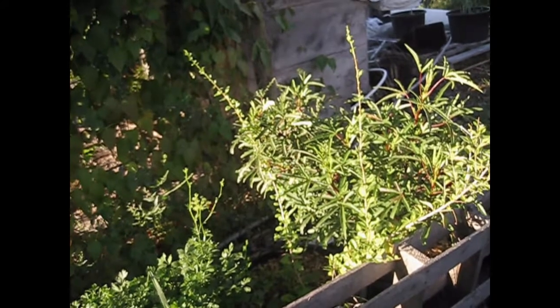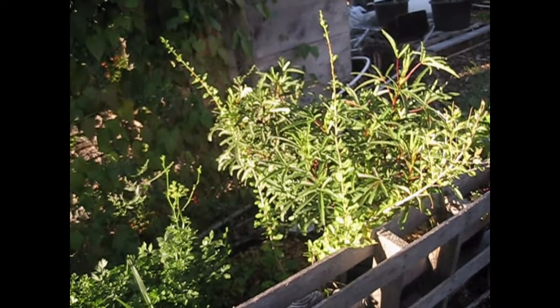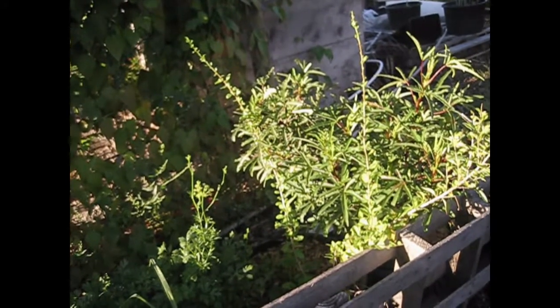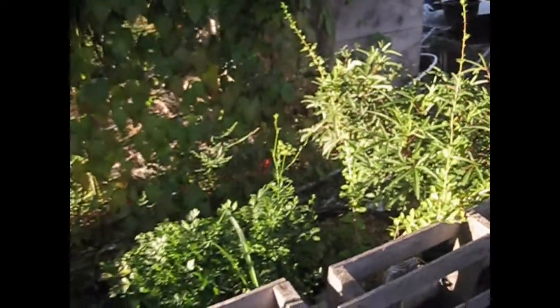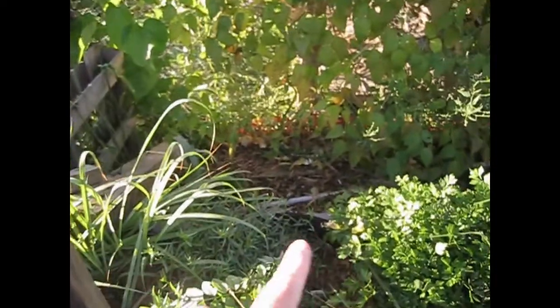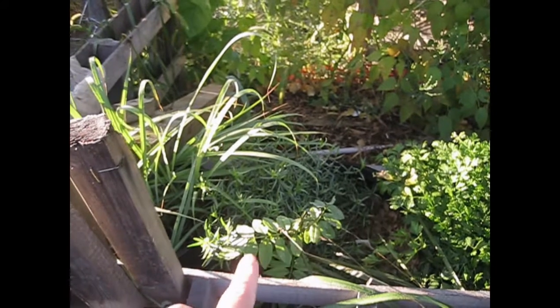Hopefully, since it's going really good, well-established plant, next year I should actually get some berries from it. So really excited about that. Then next door to it, we have parsley. And then we've got tarragon, and this is indigo.